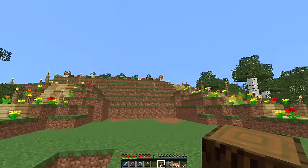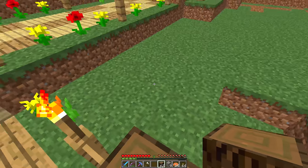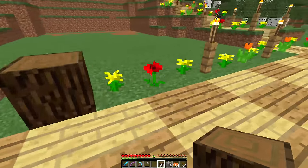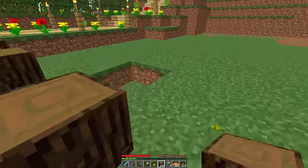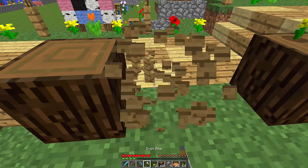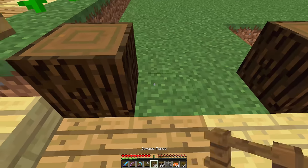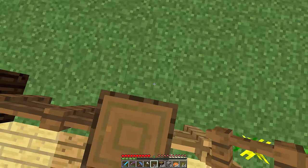So I thought what we could do, which is different to what we usually have, is actually having a little outdoor garden area, like a little zen area, I thought, because I think that's just going to be so nice to have anyway. So if I just go and break away all these flowers, go away flowers, and also this fence here, because we're going to be replacing this with a different kind of fence. So we've got a few spruce fences here, and so we're going to make a little garden area, which I think will be really cool.